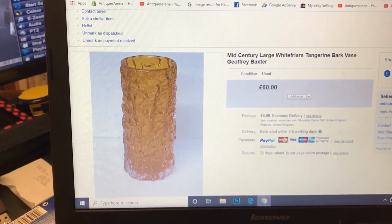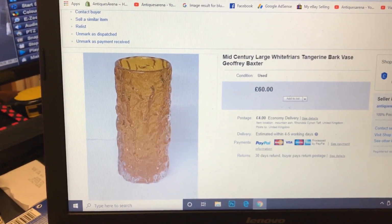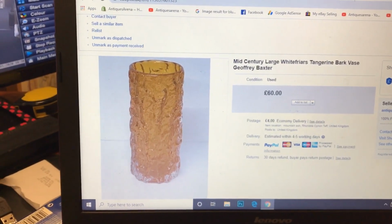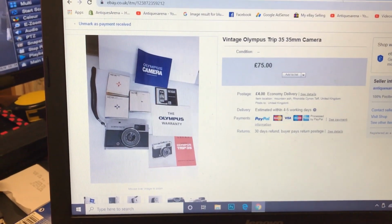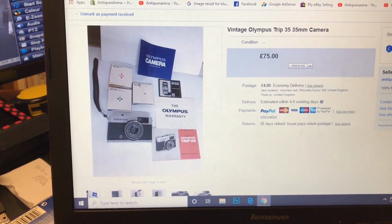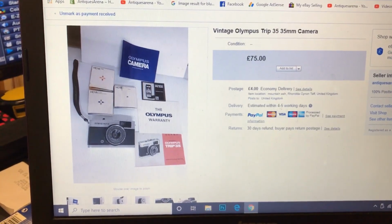I had a Baxter Whitefriars vase, asking 60 and sold it for 60. Full asking price on that. We have an Olympus camera, and I was asking £75 for that, and I took 60.